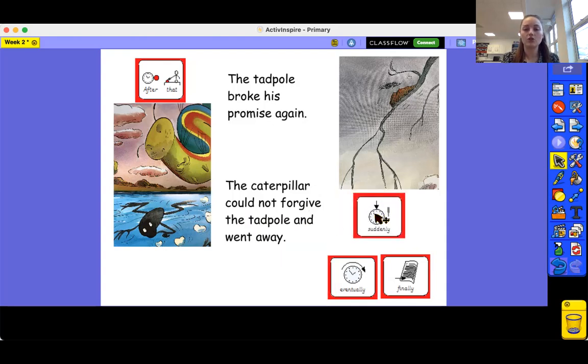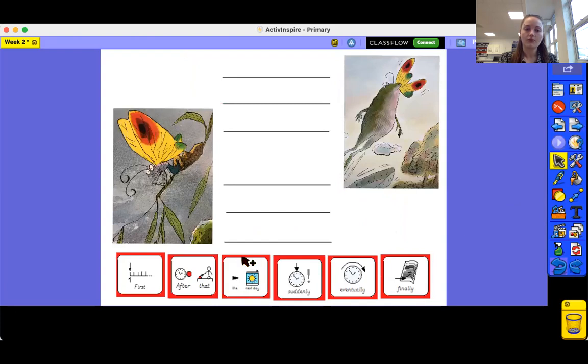Fantastic. So you probably want to use suddenly here, because even though the caterpillar had been forgiving the tadpole, it suddenly decided it couldn't forgive the tadpole anymore and left the tadpole all alone. Well done. And then what happened to the caterpillar? Tell somebody in the room what happened to the caterpillar.